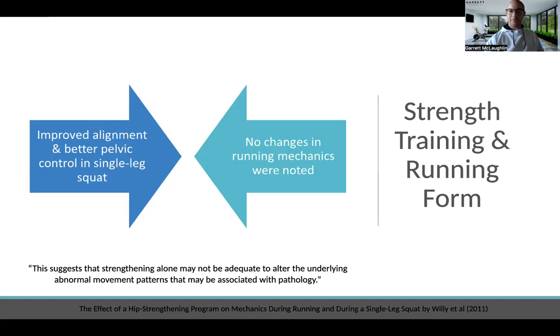So we need to do a better job of looking at running mechanics. And if something needs to change, there needs to be some type of drill to address that. Most people, I think, are looking at running mechanics as that's the thing. I think the running plan and executing the plan is usually the main thing, and then looking at some of these other risk factors in there, see how you can tie those in as well.